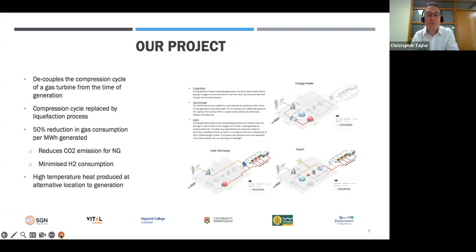So what our project does is it looks at decoupling the compression cycle of a gas turbine from the time of generation. What a gas turbine does is it has a turbine on one end, which is the power generator, that directly drives a compressor at the time of use. So when the turbine's running, it sucks in ambient air, compresses that down, which increases its pressure and temperature, and then combusts that with natural gas, and then sends that hot pressurized gas through a turbine, which is connected to a generator, which produces electricity.